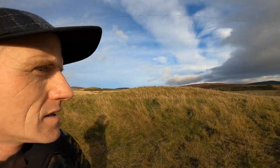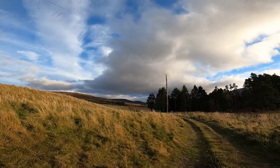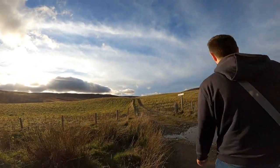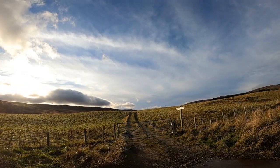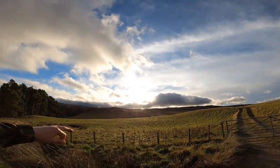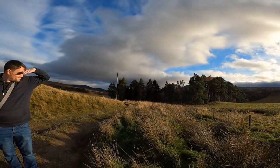Check out folks, we can now actually hear them shooting. They're shooting down there at that faraway field. The guns are popping off. We're just heading a bit further to see what this sign says. 1 kilometre to Milden, or 5 kilometres to Tarfside. So you would think that monument must be somewhere around here. How can we not even see that?